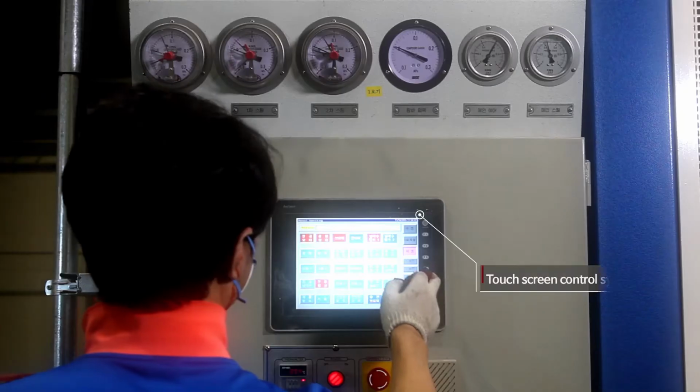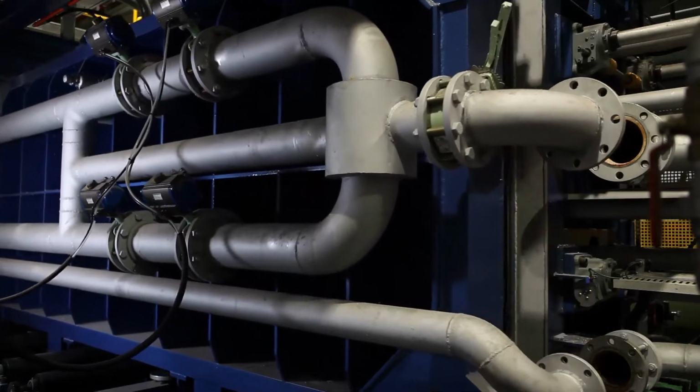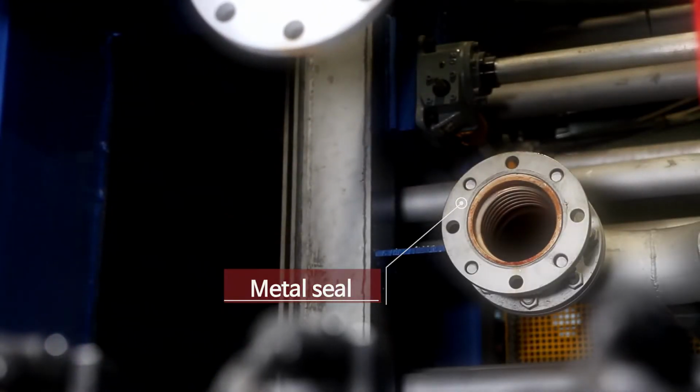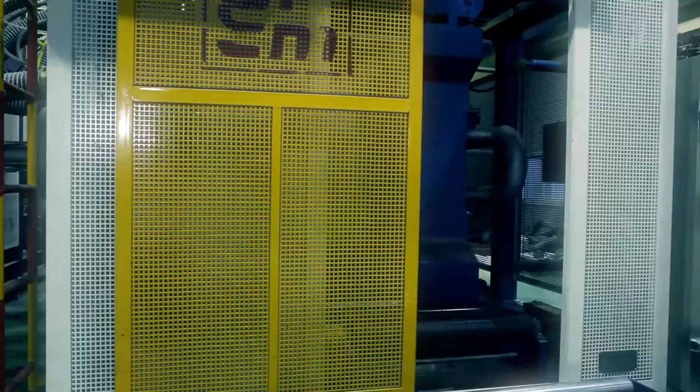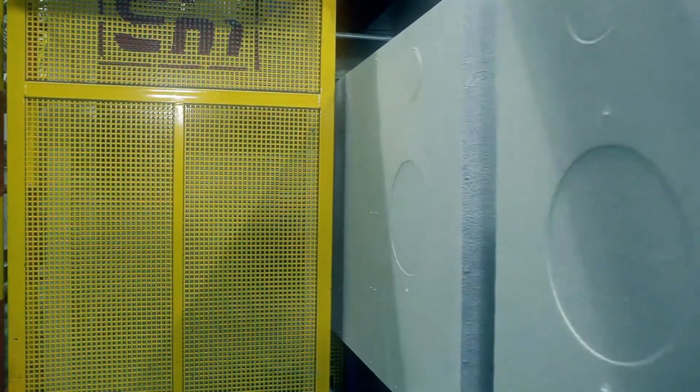Slots made by laser and SUS plate allow steam to be supplied more effectively. It is easy to maintain the machine because a metal seal is used in the connected parts of the steam and drain lines, and it is improved by a rail-type structure to prevent deformation of the machine.